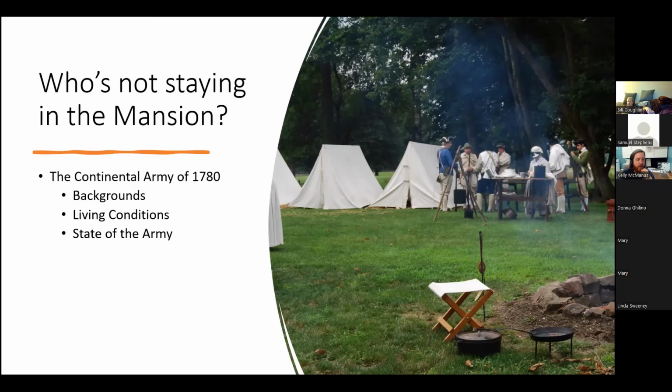Food obviously is another issue. Soldiers are supposed to get 1 pound of bread, half a pound of beef or pork, and a cup of rice, malt beer, a cup of peas or beans equivalent, vinegar and soap. This is also hard to come by.